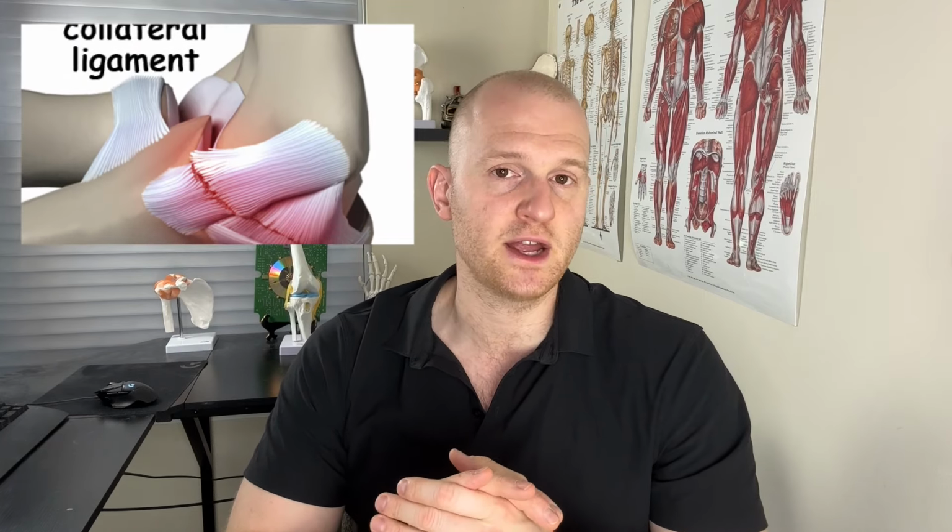And this is where we're going to get into the grading system, where there are going to be grades 1, 2, and 3. In a grade 1 UCL injury, we're going to get stretching of the ulnar collateral ligament, but there's no tearing. In a grade 2, you're going to get some partial tearing of the ulnar collateral ligament. And finally, in a grade 3, you're getting that full rupture, which is obviously the worst case scenario.